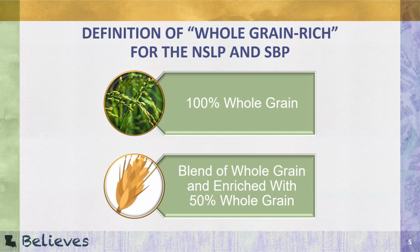All grain products must be either 100% whole grain, or a blend of whole grain meal or flour and enriched meal or flour. It is at least 50% whole grain. The remaining amount of grains must be enriched and meet the FDA standards of identity for enrichment.